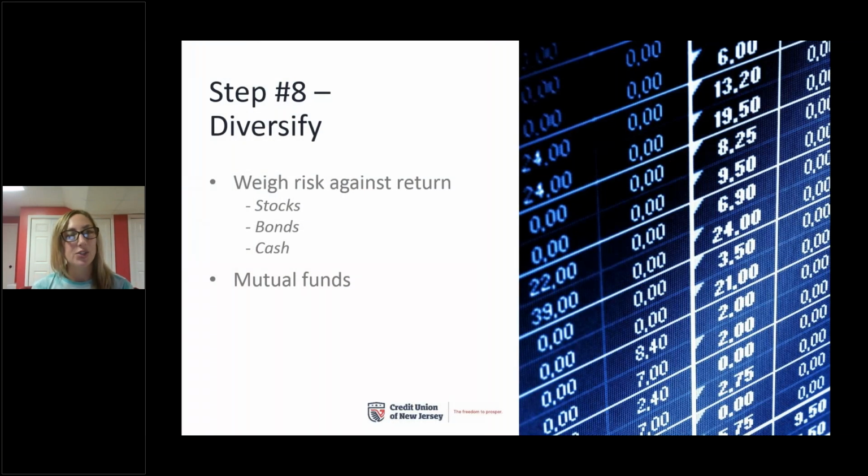So step number 8 is to diversify. You really want to diversify your investment portfolio. I kind of touched on this a little bit with the different types of IRAs and retirement funds. With each investment, there is risk, so you always want to weigh the potential for risk against the potential for return. Having a mix of stocks, bonds, and cash offers growth and security.